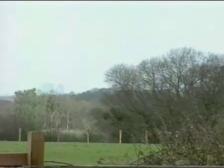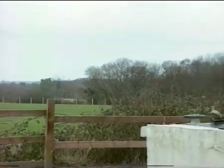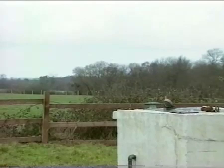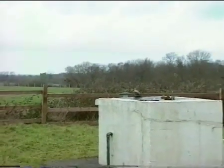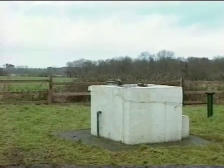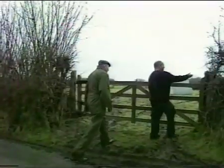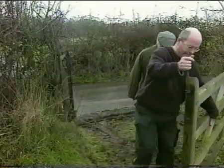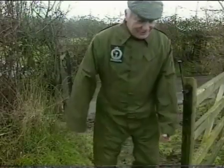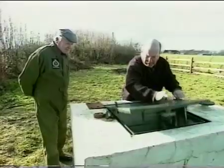Built on high ground so as to overlook London and other potential targets, the government's UK Warning and Monitoring Organisation maintained a network of over 1,500 observation posts throughout the country from the late 1950s onwards. At posts like this one on the North Downs in Kent, Royal Observer Corps volunteers would have reported to headquarters details of a nuclear strike on London.